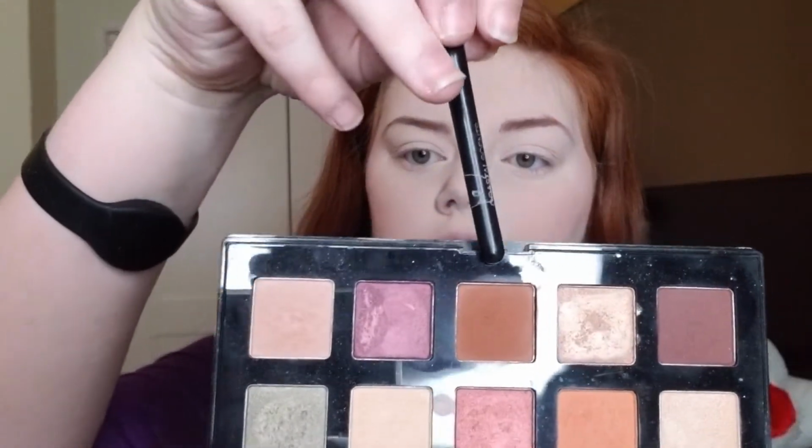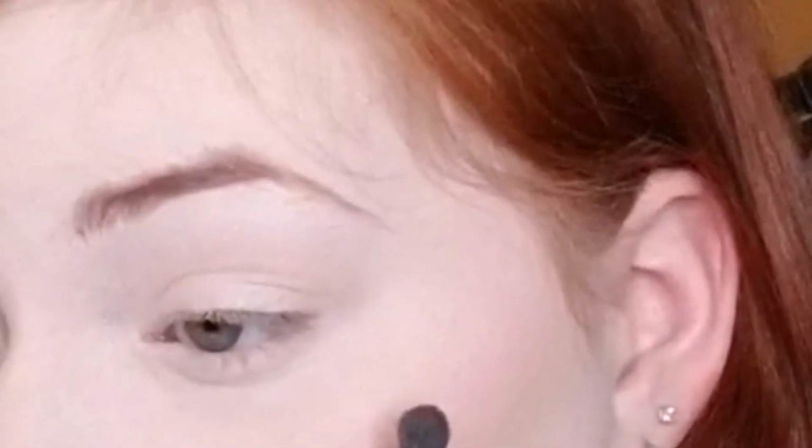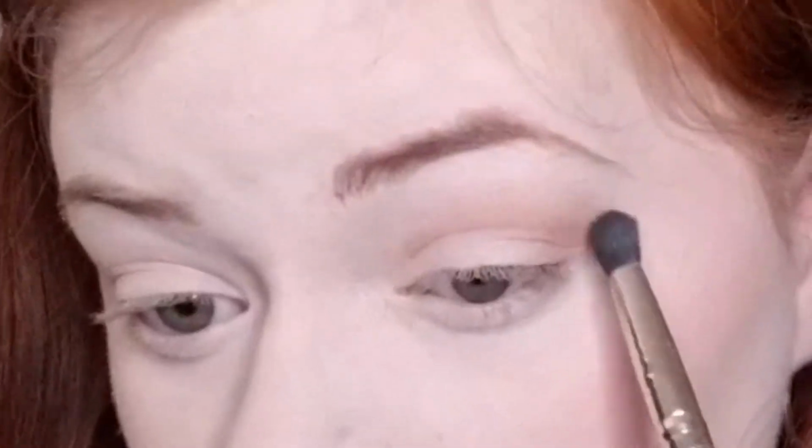So we got that in the crease. It's not very noticeable, but it's subtle enough to where you can get a good guideline of what you're going to be doing. We're going to be going in with this burnt orange eyeshadow. What we're going to do is put that in the lower section of the crease, focusing most of the pigment on the outer corner of the eye. And then we're going to start gently blending up towards the brow bone. The higher up you blend, the lighter your hand needs to get.